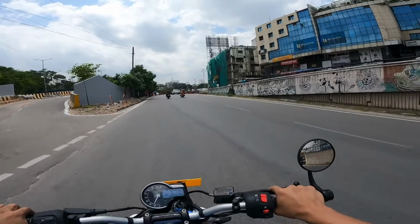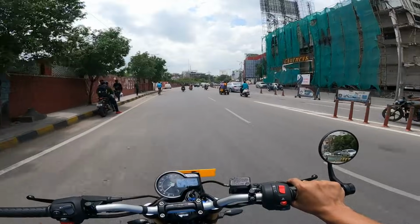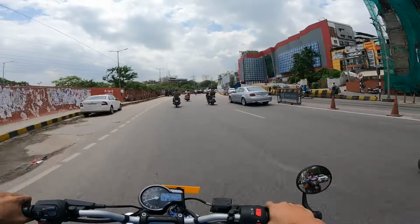5th gear also, who is going to ride it? I'm just trying to test it out. But yeah, 4th gear, 20 kilometers per hour, no problem. That's the beauty of Triumphs. It picks up speed easily.